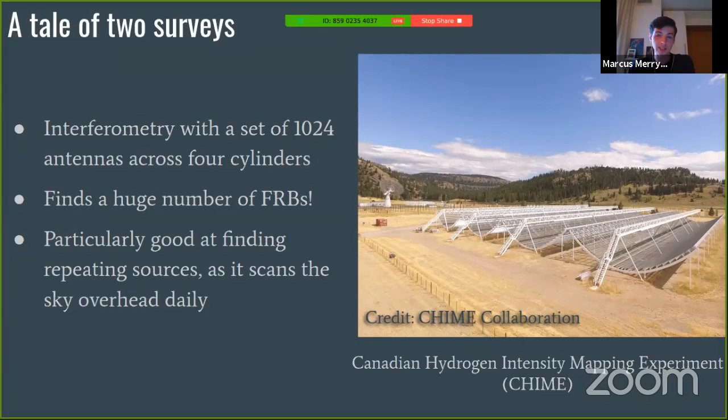So because of that, CHIME is amazing at finding more FRBs than any other FRB survey. And in particular, CHIME doesn't actually have any moving parts. So you don't point CHIME at some direction on the sky. You just let the sky do the job. The Earth's rotation, as it rotates, the sky will scan itself overhead, and different parts of the sky will come into view of the telescope.